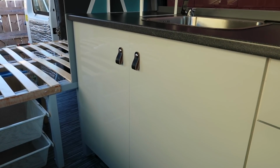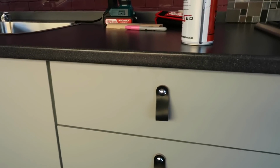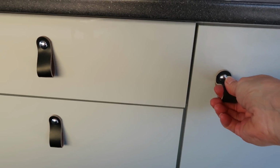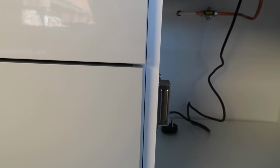I can't remember if I showed you, we have put some pulls onto the kitchen units, so they work really well. And we also have some heavy duty air struts. We also have some heavy duty magnets to help keep the doors closed. 20 kilo ones.